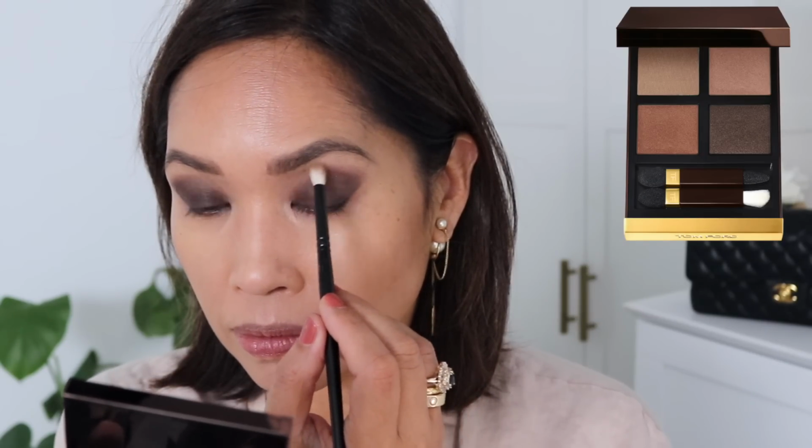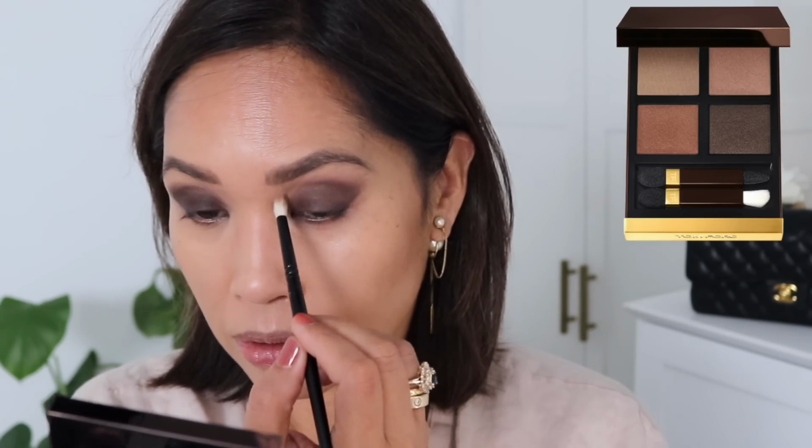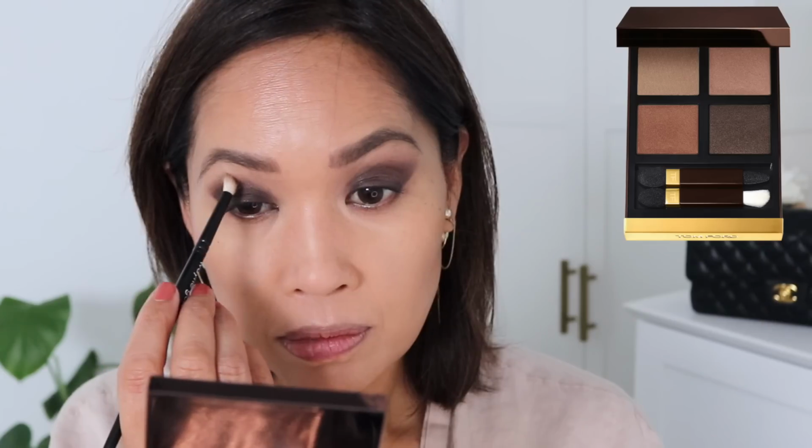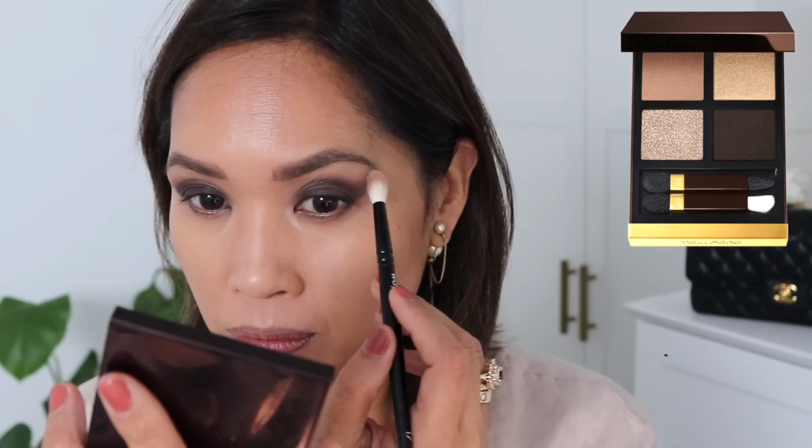This is Smoky Quartz. I'm gonna go in with this matte taupey shade right here. Soften that up. I'm gonna take this shadow right here, this buff shade, actually almost the same shade as my robe here, and go all the way up to the brow with that one.